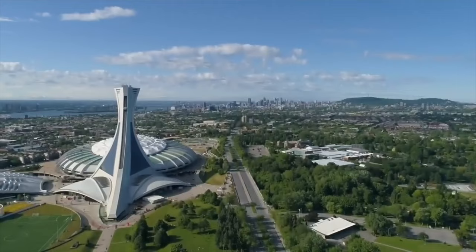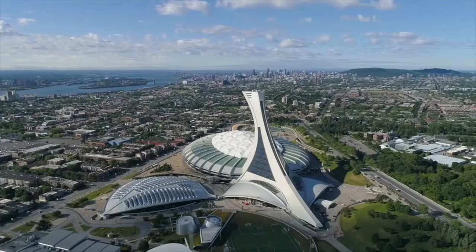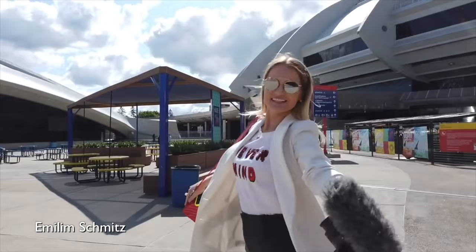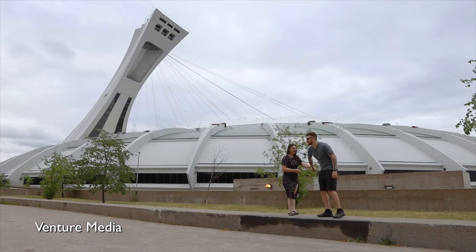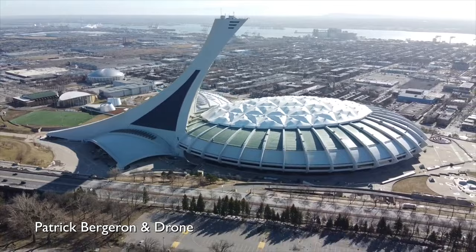The stadium tower dominates eastern Montreal. It is the world's tallest inclined structure, 55 stories high. With a regional draw of 3 million visitors per year, Montreal Olympic Park is both an international symbol and a source of national pride. This is one of the world's nicest examples of modern architecture.